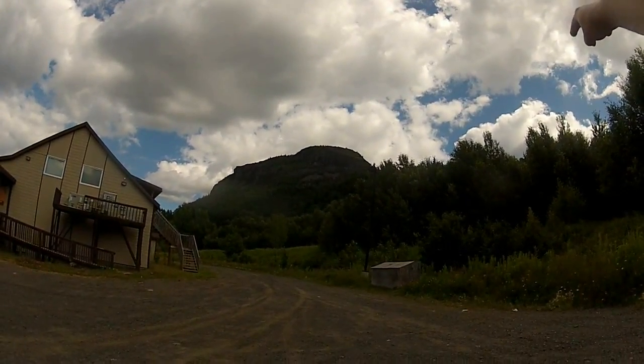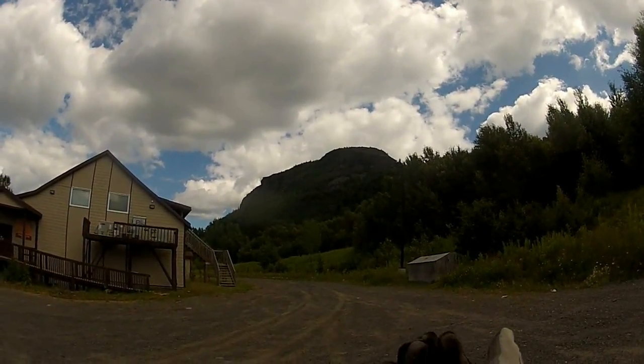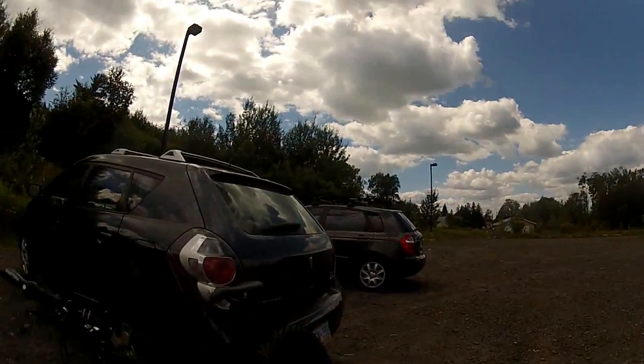And we'll come down some of the ski hill runs back to the car. Time wise, I'm guesstimating it's going to take about 2 hours, between 2 and 3 hours. So we're going to get started here.